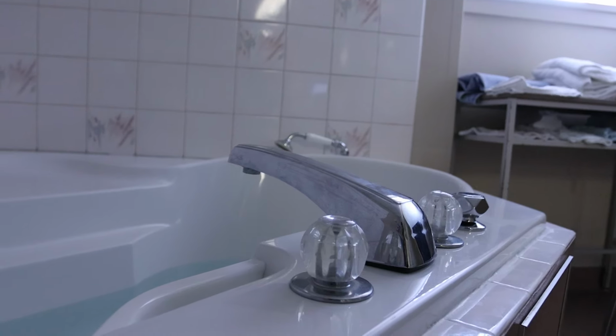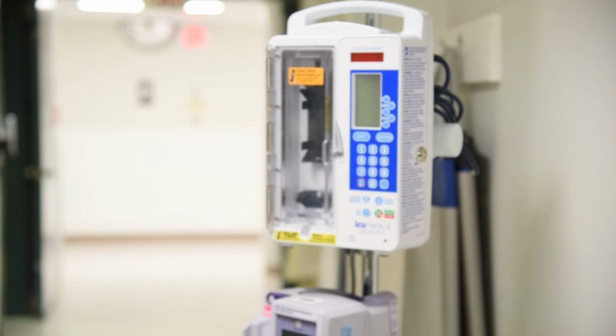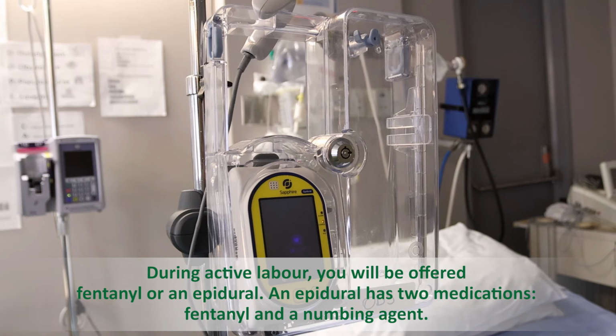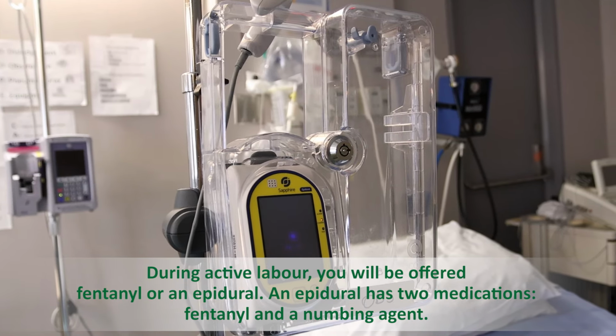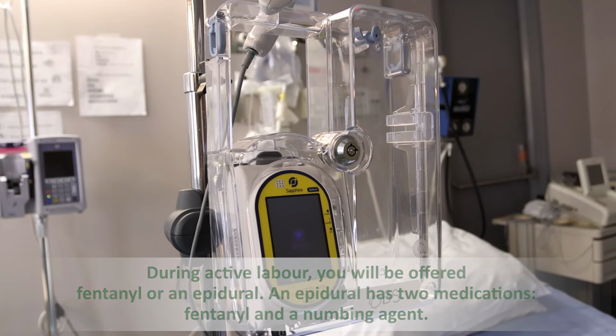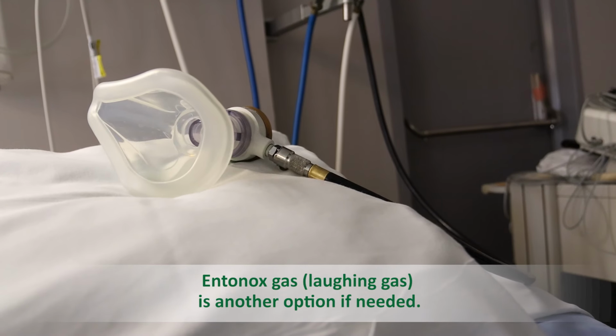methods, we then will offer morphine, which we give IM or IV. In active labor, we use fentanyl or an epidural. An epidural has two medications, one being fentanyl and the other being a local anesthetic or numbing medication. We also have Entonox gas, otherwise known as laughing gas.